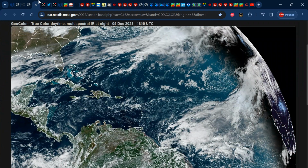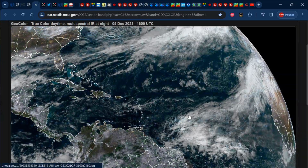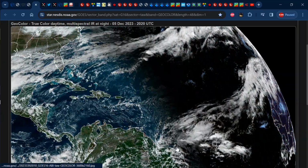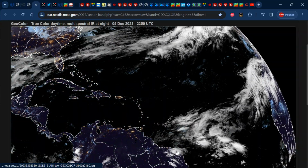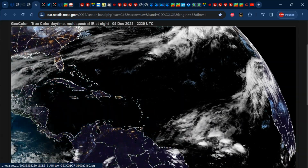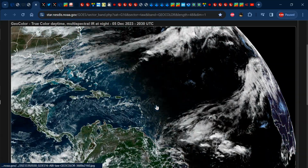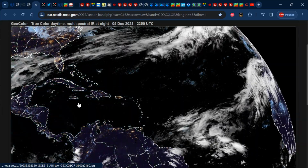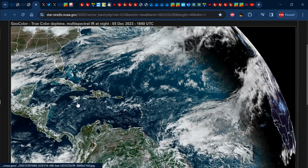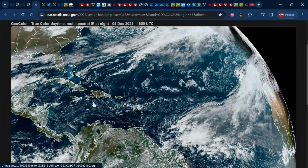And if we take a look at the visible satellite images before the sun went down, we can see the clouds associated with that trough to the northeast of South America. Some of these clouds bring some amount of overcast sky, showers and thunderstorms to sections of French Guiana, Suriname, and Guyana at this time. We can also see that low level flow of clouds, all courtesy of the flow of winds brought about by that high pressure. So all of that flow moving from east to west.